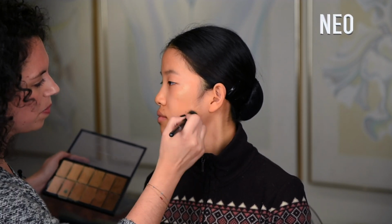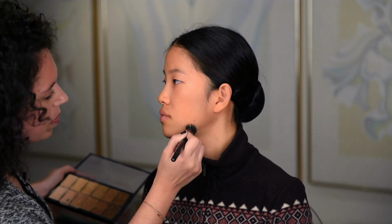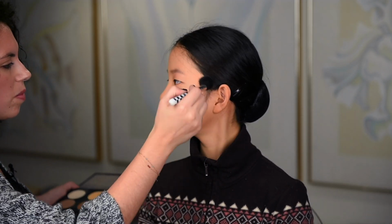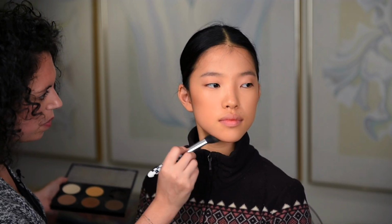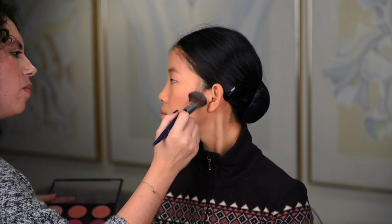For Neo, Rena starts with foundation using a color that matches the skin tone and adds a little bit of pink to the blend to illuminate the skin. She blends the foundation in. Next, she contours and highlights to bring definition to Neo's features. She uses powder to set and blend the foundation and the contour, adding blush to the cheeks.